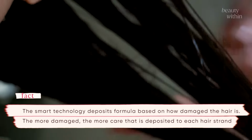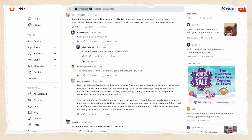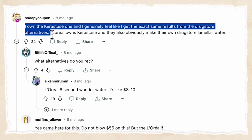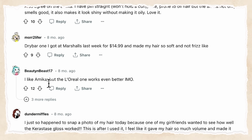I didn't know if it would even work or not. I actually went on to Reddit to see which one would work better out of this one and the Kerastase one, which I was interested in. But then a lot of the people in the comments were like, this one works just as well. Also because L'Oreal owns Kerastase and the other one that I was looking at was $55. So I was like, you know what, I'm going to try this.